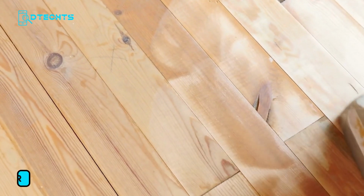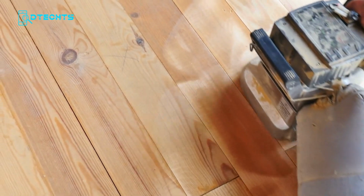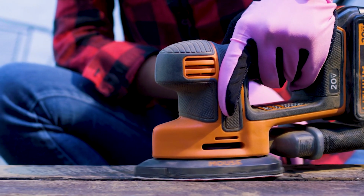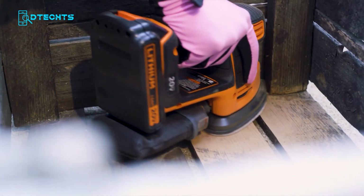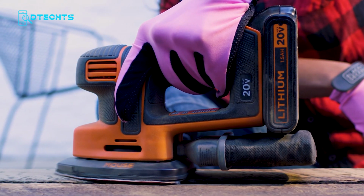Sanding wood sounds simple until you encounter some confined spaces and fail to do so properly. Meet your new sanding hero. It's a compact one. This Black & Decker mouse sander works like a mouse, reaches all the tight spots easily, and brings a new-like look in mere time.